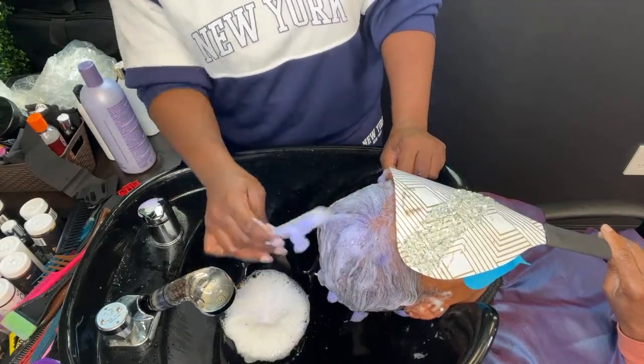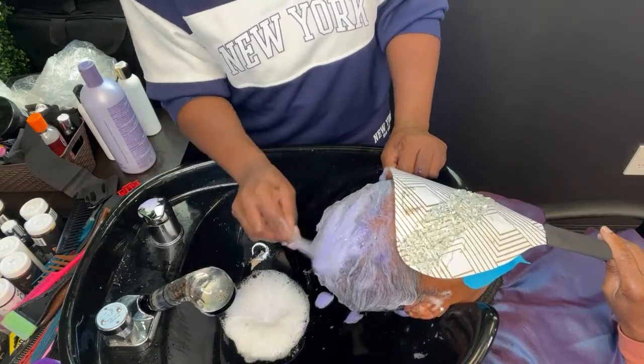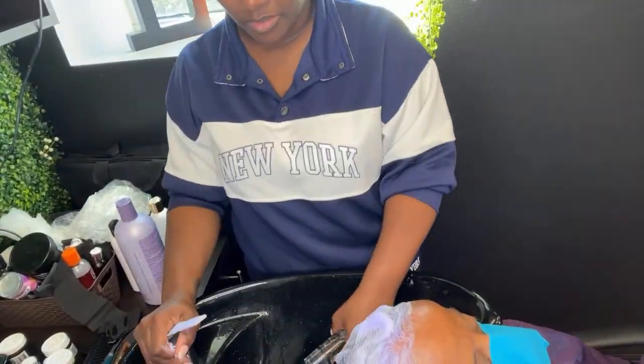And so the reason why I'm combing through it is because I just want to make sure that every single strand gets some shampoo on it. I'll tilt this up. You can put it down now so you can relax your arm.